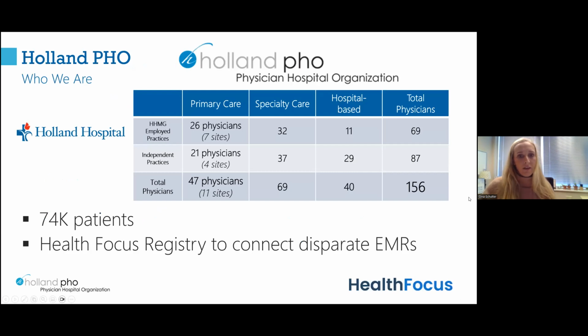To give you an idea of who Holland PHO is, we're a pretty small network in comparison to others across the state. We represent about 156, 180 if you're counting our associate members of primary and specialty care providers. This is kind of what the matrix looks like for physicians and practice sites based on primary care, specialty care, and hospital. Our partner, our H in the PO, is Holland Hospital, and they also have an employed medical group. So 26 of the physicians or 7 sites in primary care are part of Holland Hospital Medical Group, and the rest are independent. We have about 74,000 patients overall across all lines of business and product lines in our PHO, and we use a registry tool called Health Focus that connects aggregate information across from disparate EMRs across our network.